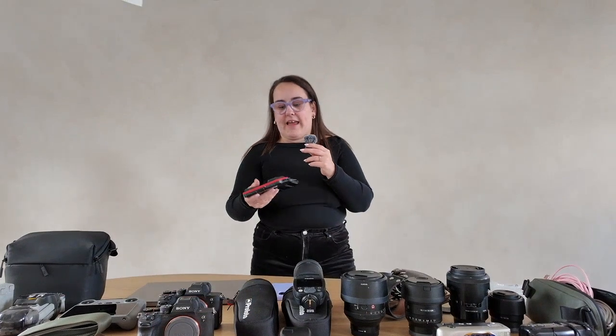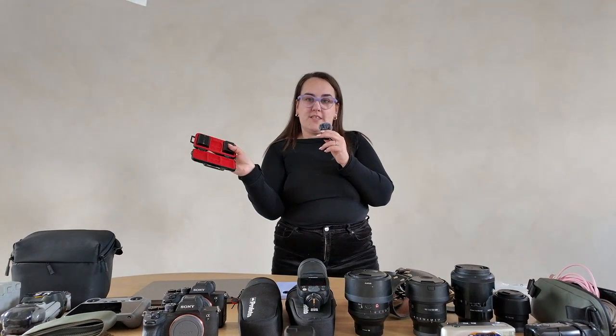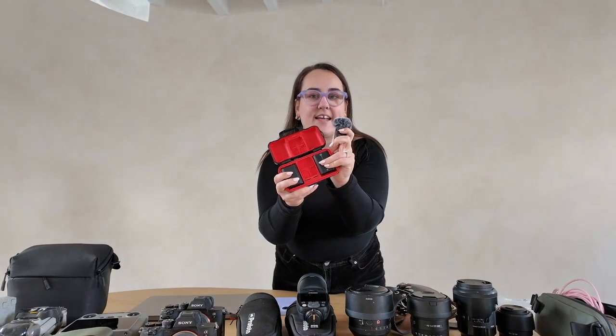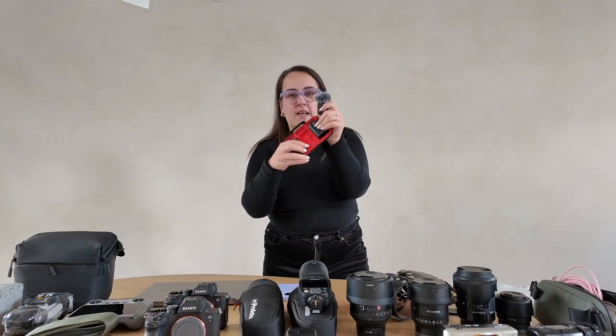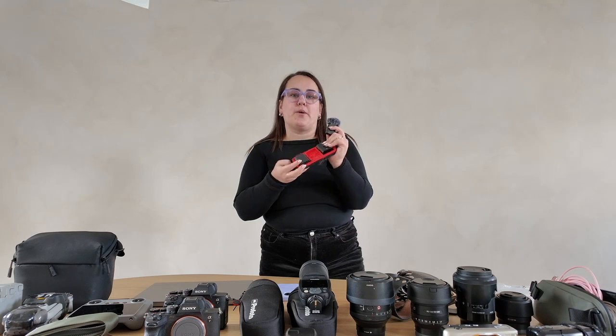So in terms of storing batteries on the day, I normally have more batteries in my bag, but then I'll use this. I don't know if you can see it. It's a little hard case, and it stores 2 batteries and up to 4 memory cards. It's really good because it's got these little toggles which you can move. So if the battery's dead, you put the battery in, you can mark that the battery's dead, and then you know which ones to swap out when you go to your bag on your break. This is really good because it's water resistant and it's a hard case, so if you drop them, your batteries are still protected.